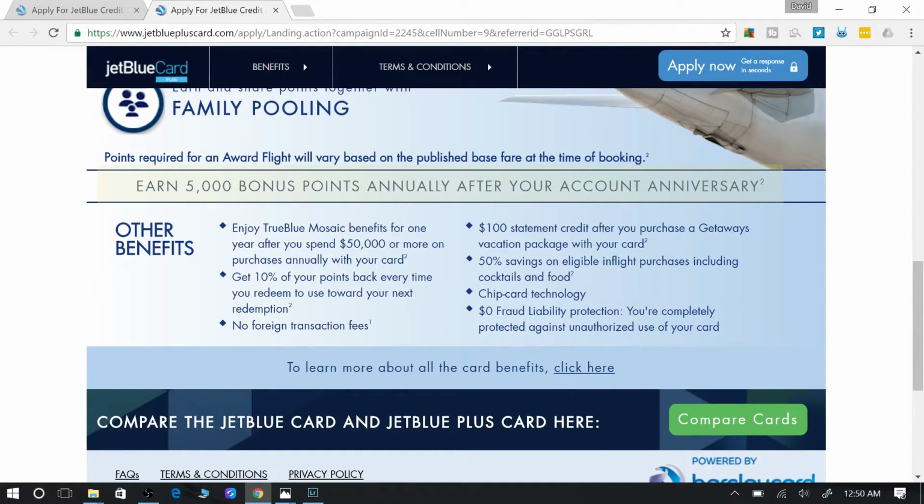Every year, your anniversary year, so not the first year, you'll start receiving 5,000 bonus points each year. Just like I stated earlier about the Aruba trip from Fort Lauderdale, it cost me 6,000 points to book that flight. You can get 5,000 points a year, so if you manage your points right and have a little extra, you can fly to Aruba every year if you wanted to.